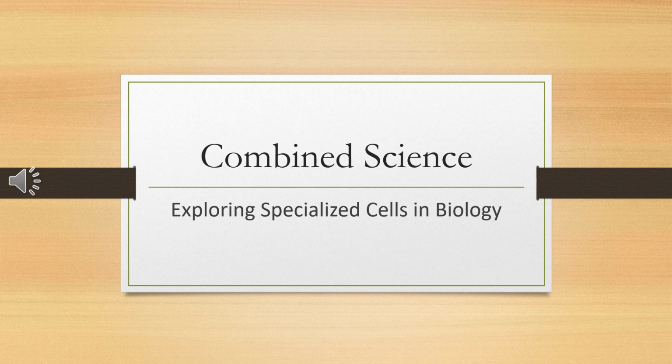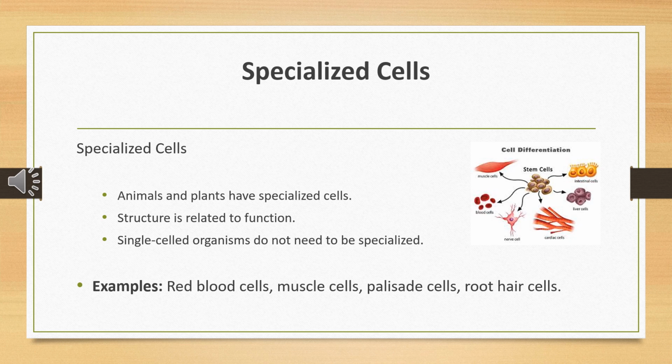Let's get started. Did you know that animals and plants have cells that are specially designed to do specific jobs? These are called specialized cells. For example, in your body, red blood cells carry oxygen, and in plants, root hair cells help absorb water. Even though single-celled organisms like bacteria don't need specialized cells, larger organisms like us do. Let's look at some examples.